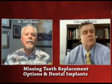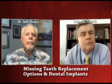When we lose a tooth, not only does it impair the function of how our teeth chew and grind our food and how we nourish ourselves, but the bone that used to be in that area, that used to support that root, will also start to dissolve away. And if you have a dental implant, an artificial root, put in, that will preserve that healthy jawbone.